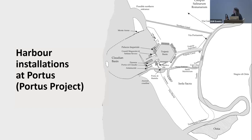What is even more interesting than the configuration of the basin is this huge system of canals through which the harbor was connected to the Tiber, so that the goods that arrived to Portus and that needed to reach Rome could be shipped directly to the Tiber and did not need to go to Ostia.